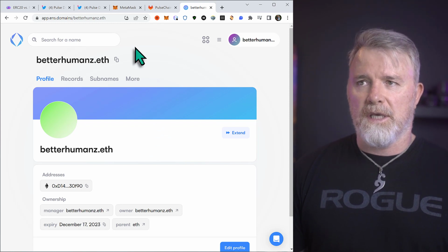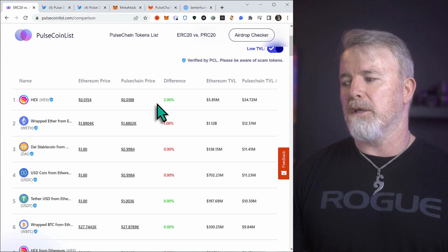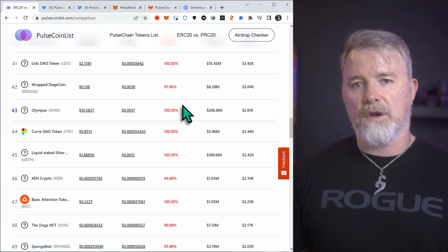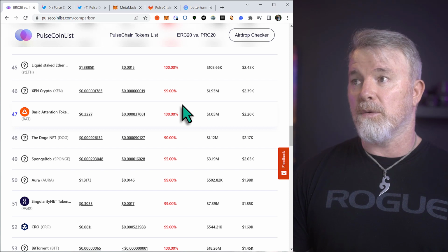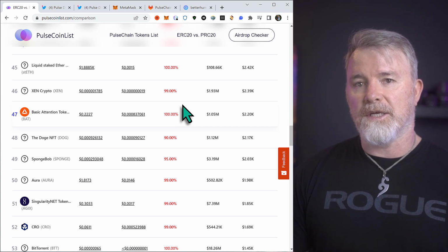So I just want to come back to here, and I want to show you that if we come to the bottom here, now the Pulse domains are not live yet. Mainnet is not live, but it will be in a couple of weeks. So what I'm going to do is I'm going to simulate on the testnet how you can actually do it.